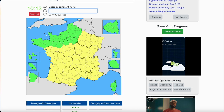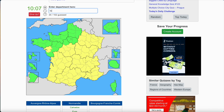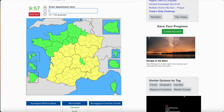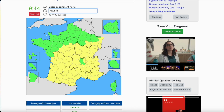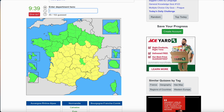and we have, let's get Vendée, Maine-et-Loire down there, Loire-Atlantique. And let's go over here now, we have Ardennes, let's get Aube, and we have Marne, Meuse, Moselle, Meurthe-et-Moselle. Let's get Haut-Rhin, Bas-Rhin, Vosges, and Haute-Marne.